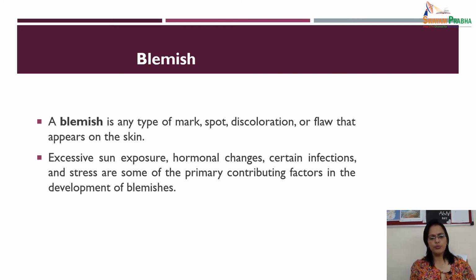Okay, so moving to the next skin problem, that is blemish. It's any kind of mark or spot, discoloration or flaws that appears on the skin. So excessive sun exposure, hormonal changes, certain infections and stress are some primary contributing factors in the development of blemishes. Depending on the condition causing them, some blemishes fade by their own while others need some medical treatments.